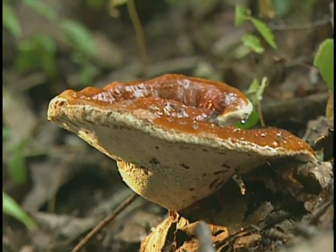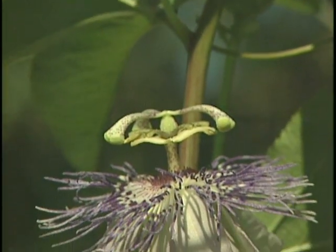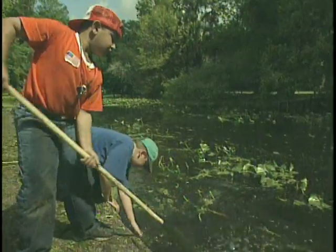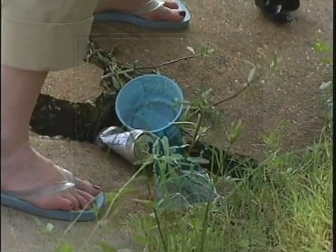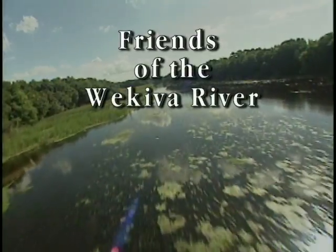It doesn't have to be this way, though. It's important to know that you can play a major role in helping sustain this national treasure in our own backyard. After all, it was the efforts of local citizens that created the nonprofit Friends of the Wekiva River in 1982. This grassroots organization is credited with helping raise awareness and bringing attention to the needs of this special river system. Their accomplishments are many.